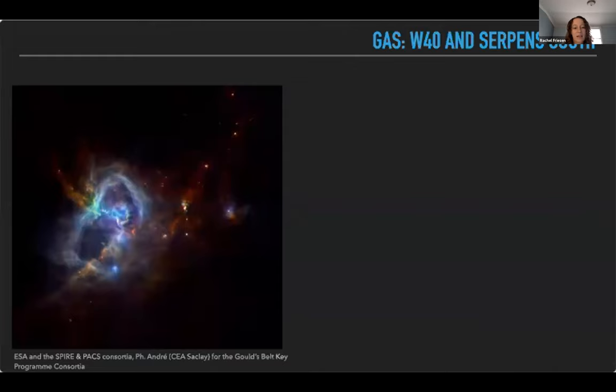And then this is another region I think that is a little new. This is W40, which is actually an H2 region with a young massive cluster of stars in the center. You can see, again, this is another multicolor image from ESA Inspire, highlighting the bubble that's being blown around this H2 region. And then on the right-hand side is the active star forming region Serpens South, which is one of the youngest known cluster forming regions. That was discovered primarily through infrared observations.